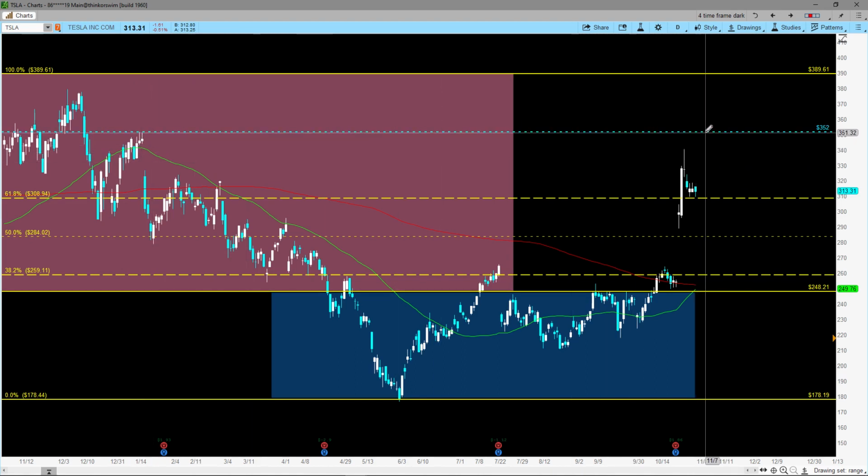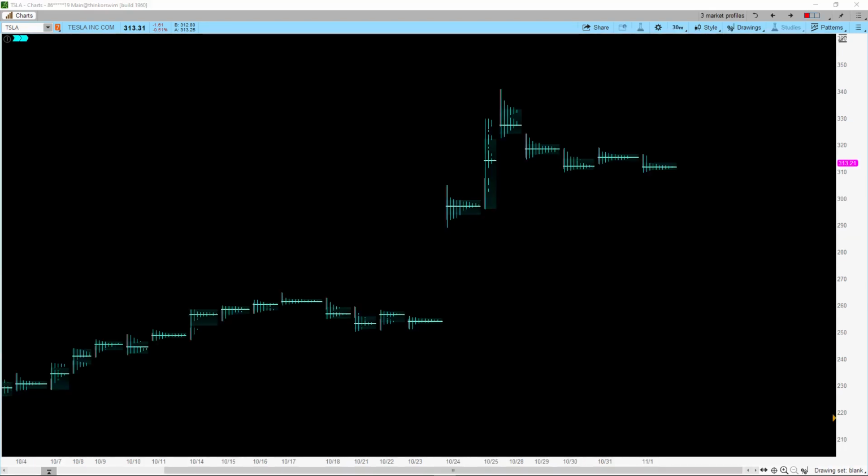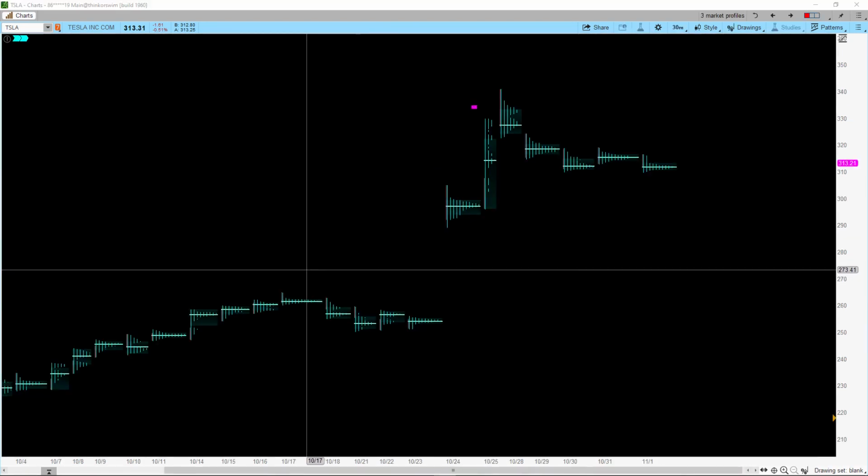Remember, this 352 was the pivot high that we're basically looking at to see would Tesla come up and then pull back and find some support before it makes a move up to the top of the range, or would it pull back first, then find some support and then move up to the 352, and then push through to the 389. So right now it appears that it is pulling back. So we're going to keep an eye on it to see how deep this pullback is before we find a pivot to come up and take out the 352 and then make a move toward the 389.61.